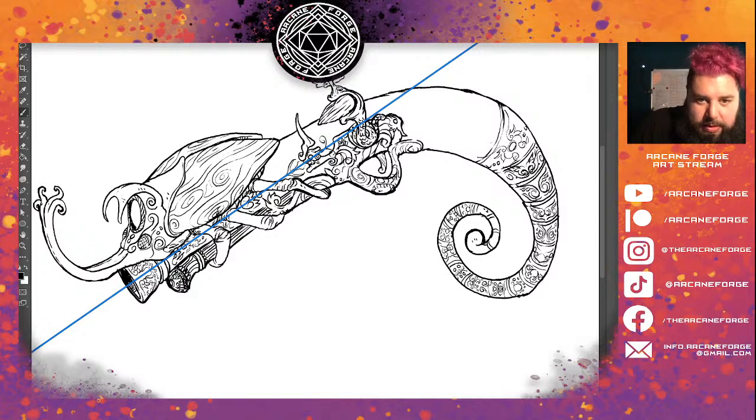Kraken compass, cursed item that leads your ship to the place it's most likely to sink. That's very cool. That's a very cool idea. Occasionally summons krakens.